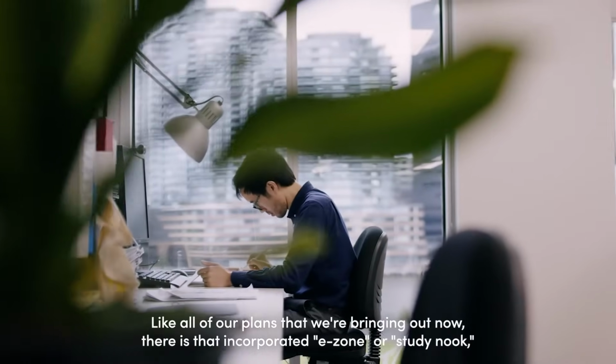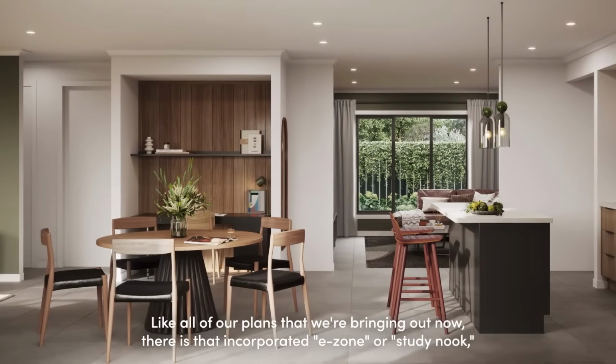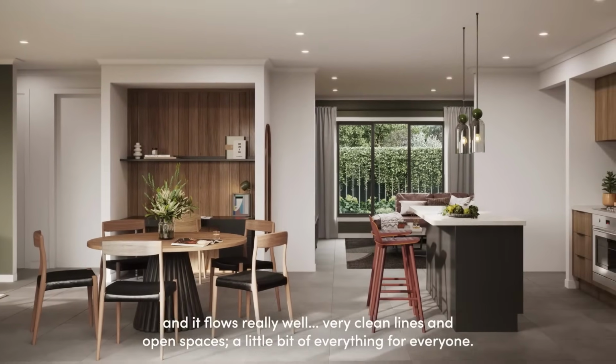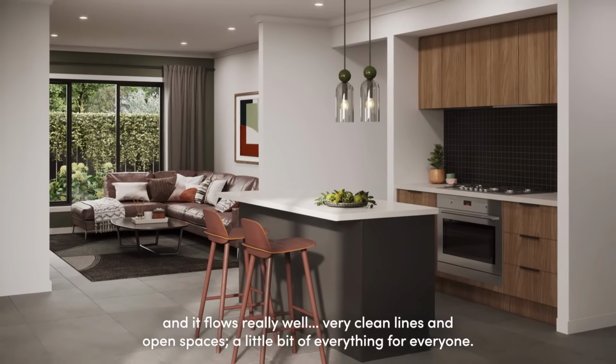Like all our plans that we're bringing out now, there is that incorporated E-zone or study nook, and it flows really well. Very clean lines, open spaces, a little bit of everything for everyone.